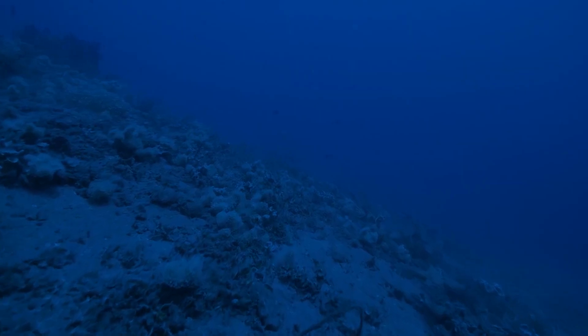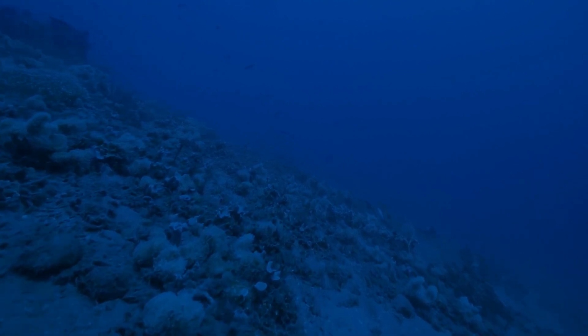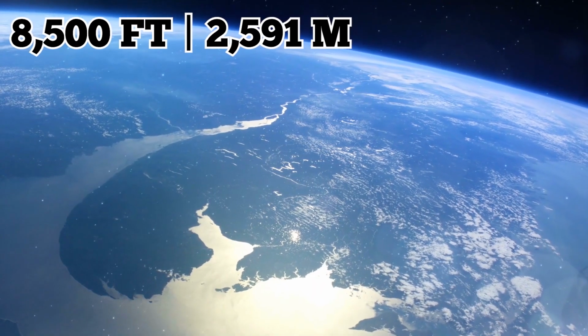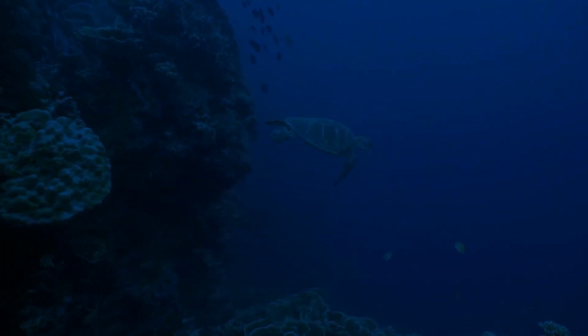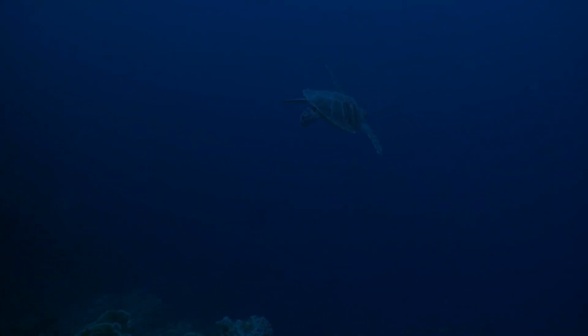It forms a T-shape on the ocean floor and is over 20% wider and deeper than the Grand Canyon. Although it's hard to measure the full scope of the underwater gorge, it plunges over 8,500 feet into the Aleutian Basin. Due to the sheer scope and depth of the Zemchug Canyon, it's impossible for us to explore most of it, especially the deeper levels.